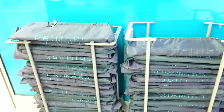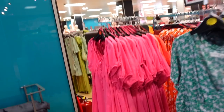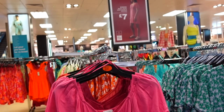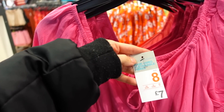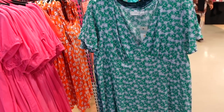Right, we're going to get a basket in a minute. First of all, we're going to go through everything. So let's have a little gander. These little dresses at the front, they're not £7, are they? Look at that. Oh, it's like a linen-y material. It actually says it's sustainable viscose. Lovely. Oh, here we go. Yeah, they are actually £7. That's really pretty, isn't it? You could pair it with a nice pair of sandals made using sustainable fibres, this one.